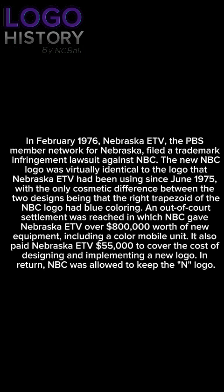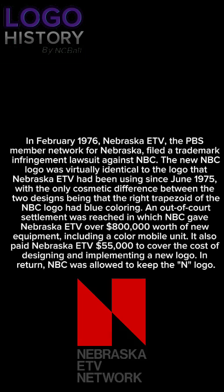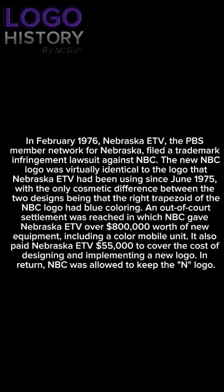In February 1976, Nebraska ETV, the PBS member network for Nebraska, filed a trademark infringement lawsuit against NBC. The new NBC logo was virtually identical to the logo that Nebraska ETV had been using since June 1975, with the only cosmetic difference between the two designs being that the right trapezoid of the NBC logo had blue coloring.